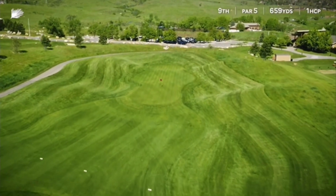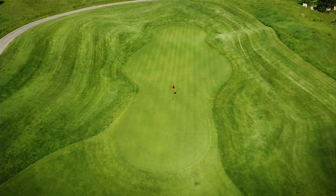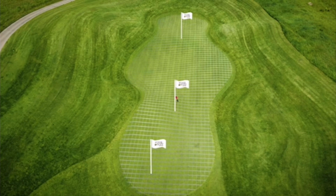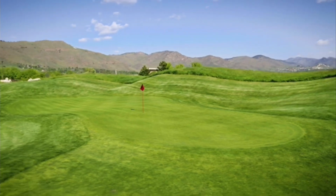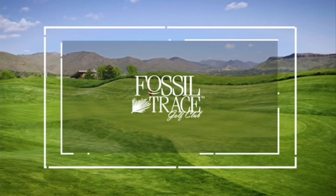The ninth green is the largest green on the golf course, designed at nearly 60 yards in depth from front to back. The back third of the green rests in a depression where both lag putts and approaches are influenced by the friendly slope of the green and surrounding elevation. 9 holes behind us, and 9 more holes that represent just what Colorado golf is all about.